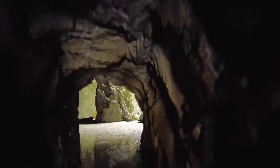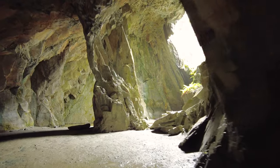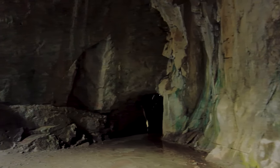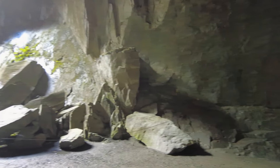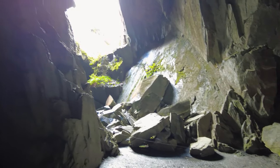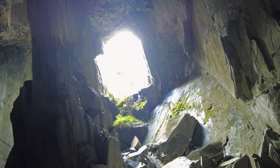Right, well, we've made it into the cave and we have taken a couple of images. It's very difficult in here because of the dynamic range. The video camera here I've got on auto, so the settings will change as we come around to try and compensate. You can see the hole up there, and it's just so bright.